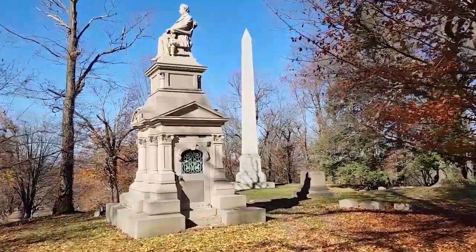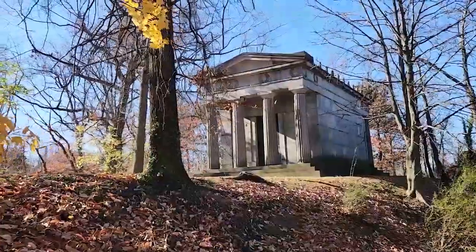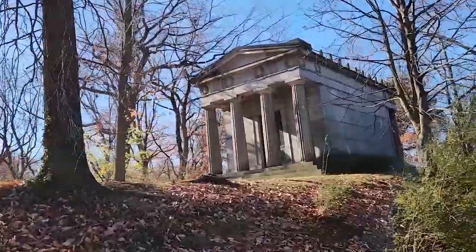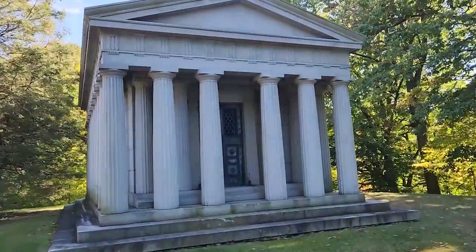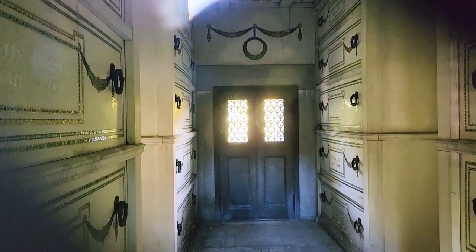Oil baron John D. Rockefeller has an obelisk-style mausoleum at Lakeview. Mark Hanna has this neoclassical-style mausoleum. It not only holds the crypt for the wealthy business tycoon, but for a total of 16 family members in crypts that line the inner walls.